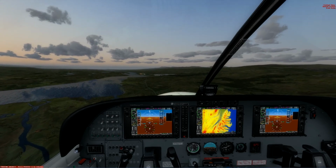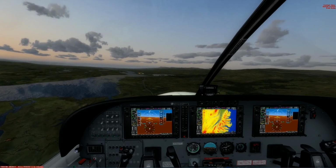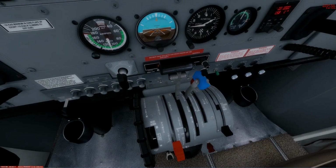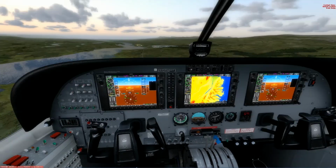So we'll just get ourselves lined up here and make sure we can get down safely. Let's check everything's right. Flaps down.